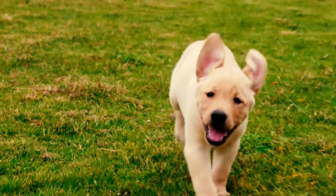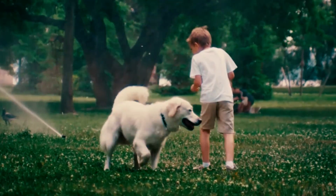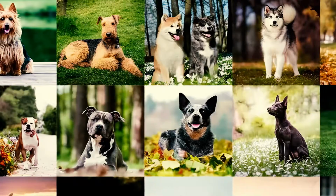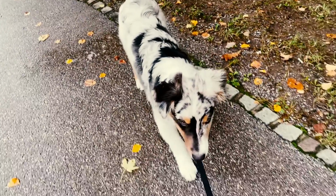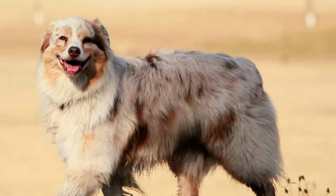Have you ever seen a dog so happy its tail could knock over a toddler? Well, that's the power of a full tail, right? But what about pups who wag a different way? Did you know there are dog breeds born with naturally short tails, like a perpetual happy wiggle? These bobtailed breeds are bursting with personality and pack a punch of cuteness that goes way beyond a wag.